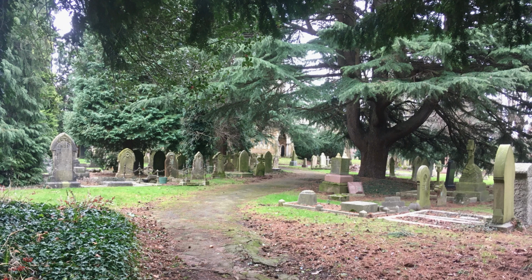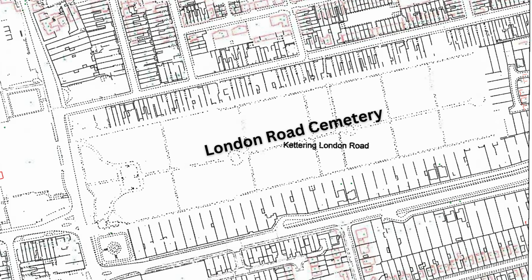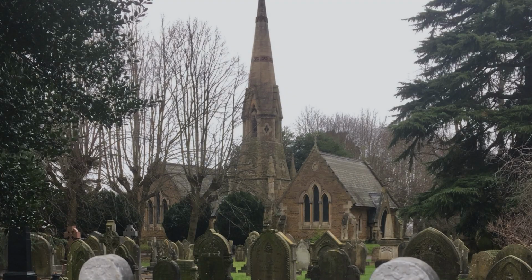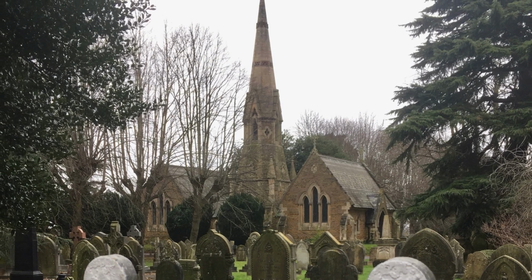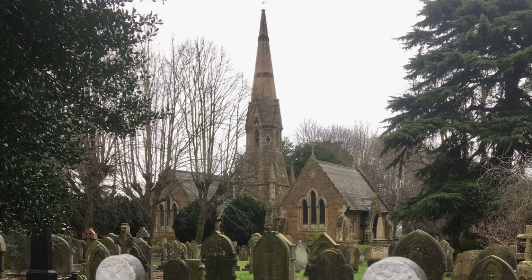A strip of land on either side of the newly purchased cemetery plot was sold off for housing, becoming St Peter's Avenue and St Mary's Road, before work began on the cemetery chapel in 1861, resulting in a Grade II listed building that remains a striking focal point today.